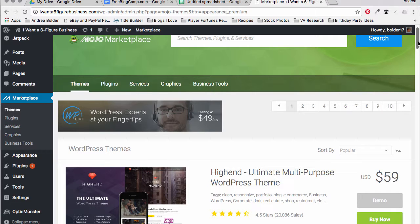So you may be able to find everything that you need from a free theme. So don't feel forced into thinking that you have to get a premium theme, but just do your research to make sure that whichever theme you do choose has the functionality and the features that you need long term.